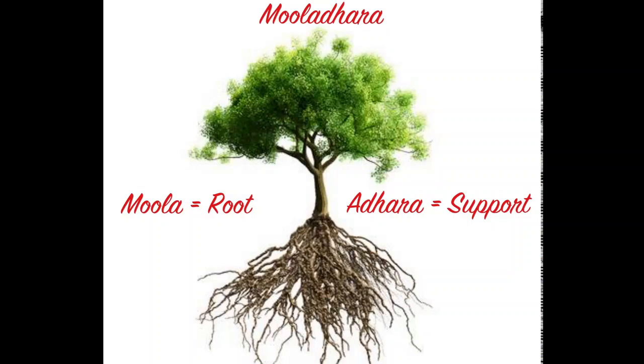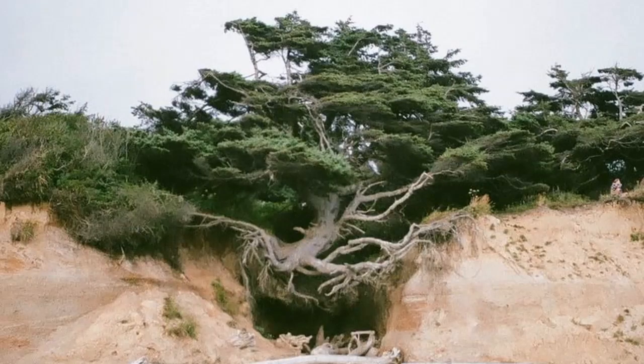Now for example, if we take a tree which does not have a good foundation, what would happen to it? It cannot put its roots down deep inside and cannot have a firm stand, and the tree may collapse anytime. This is exactly what happens if the Mooladhara Chakra is weak in us. We may be very, very volatile and we may invite a lot of problems or diseases or any other kind of issues into our subtle system.